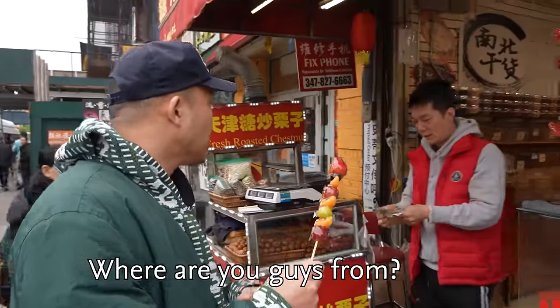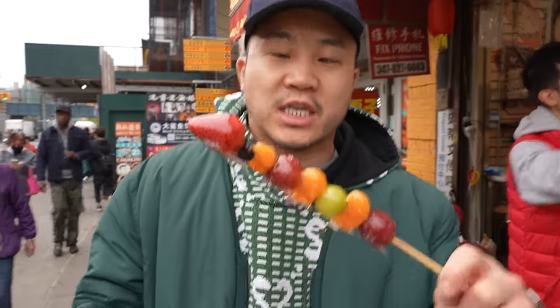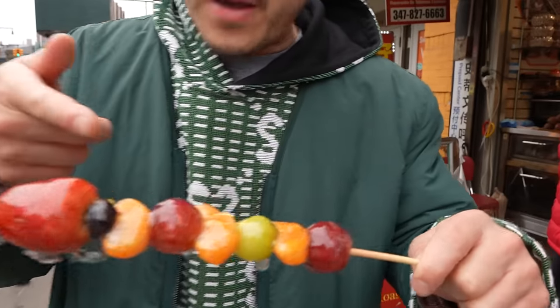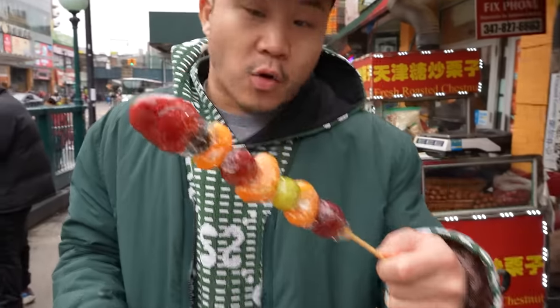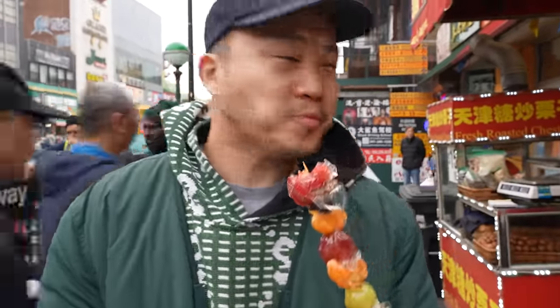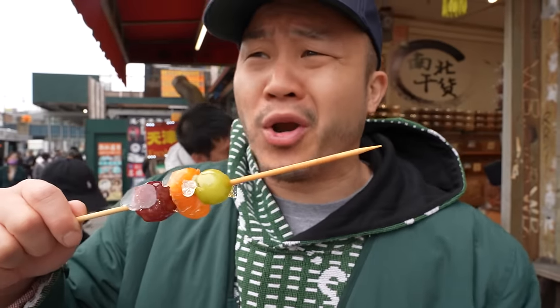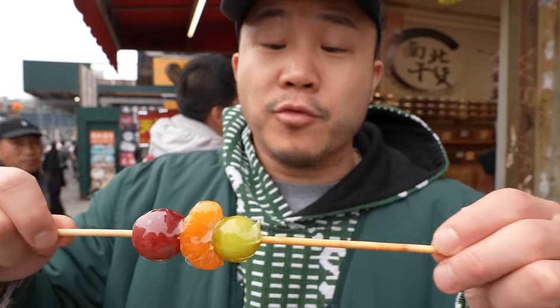Liu Kuai. 一个糖葫芦. 你们是哪里来的? 大陆来的. 大陆, 但是大陆什么地方了? 天津来的. 天津啊. Hey man, tanghulu comes from Tianjin. It started out with the hawthorn berry, now it's expanded. You've got strawberries, blueberries, tangerines, and you still got the hawthorn. Wow, you guys today made it very fresh, just made it. Listen guys, especially if you come in the morning, this is about 10:30 a.m. right now, you're gonna get them fresh and they're hot.